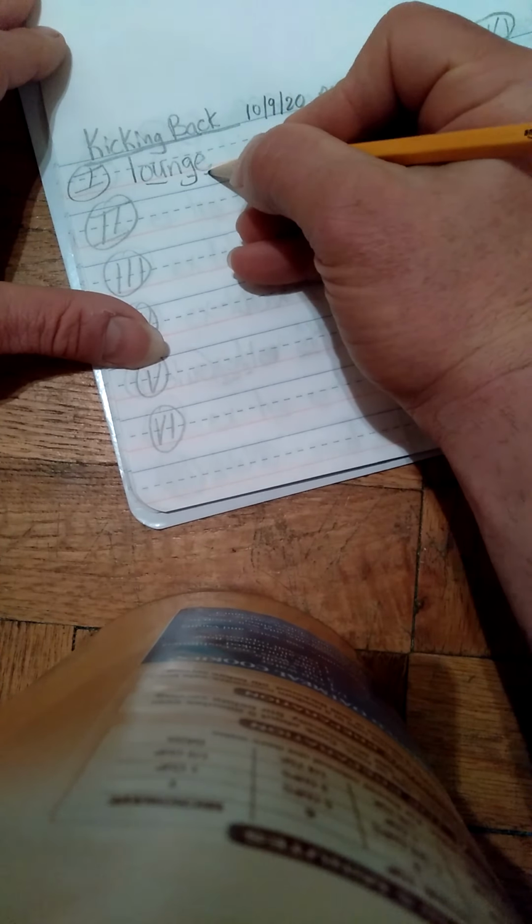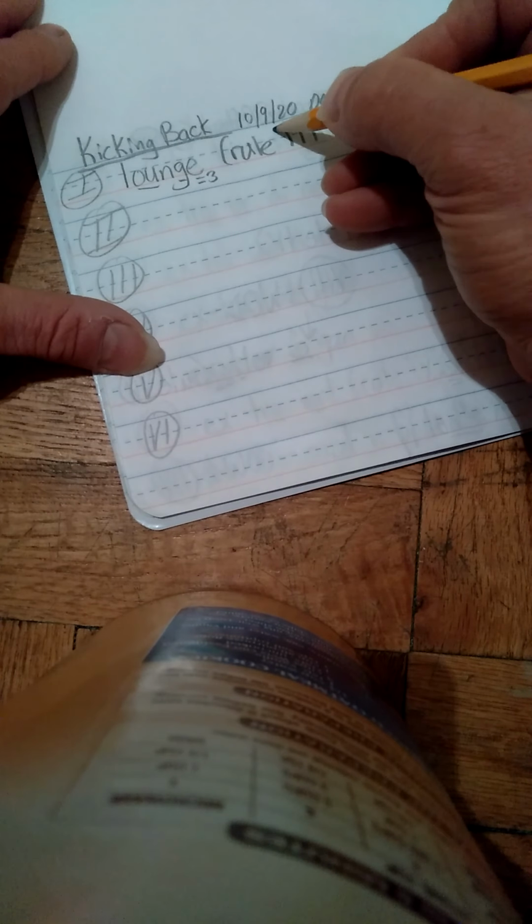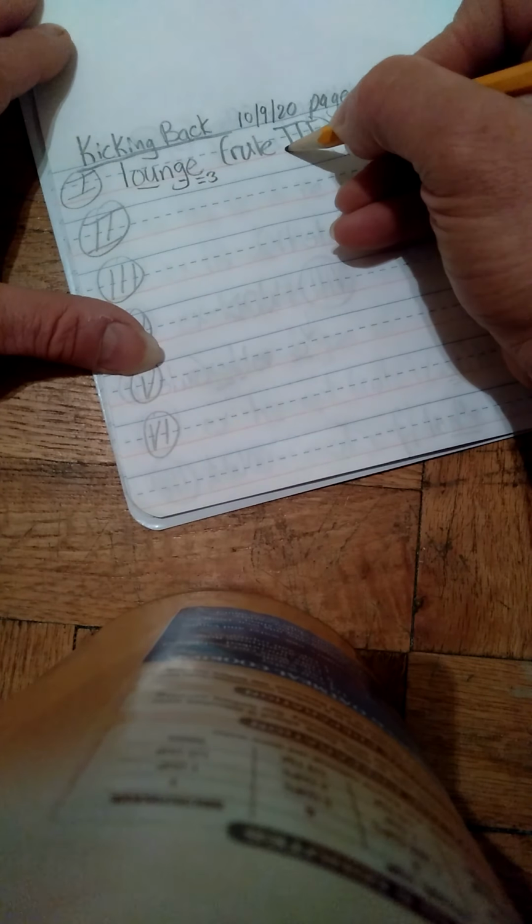Job number three. And I can hear Duvall in the background. Awesome, Duvall. Rule three, soft G, sometimes when followed by Y, I, or E. We can use it more than one way. And yes, it is a homograph.